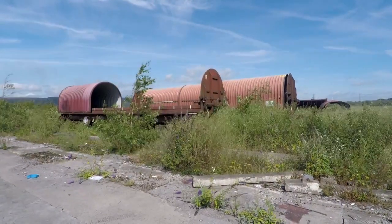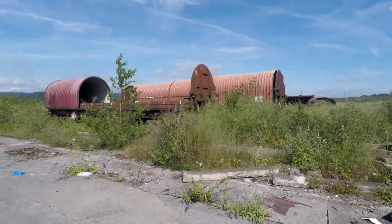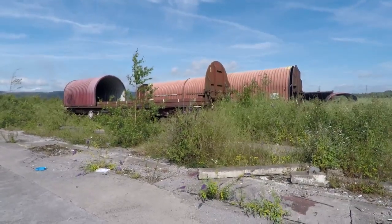More wagons, and there's some off in the distance, but they're a heck of a way away down there in the background. Hang on, see how hard it is to get to them.